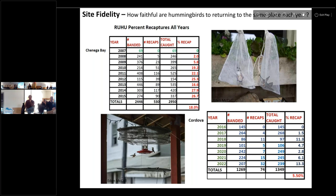And then here in Cordova, almost all of these birds, like a handful, like six birds, were all banded at my house in Chinita. Now here in Cordova, I have several different banding sites. I might be focusing on one banding site more than another in any given season, in any given week during my season. So it's a little bit harder to have a consistent effort and time to get that consistent recapture percentage.